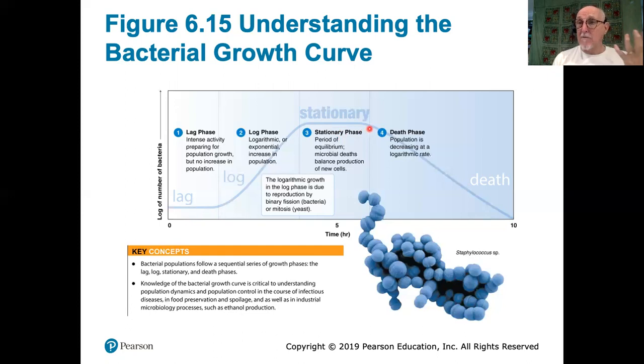It may be toxic because of waste products, but also there's inadequate nutrients. It may just be one nutrient that they all need that they've used up. And as a result, cell death begins to exceed cell reproduction. And we enter a death phase, which is itself logarithmic, but now it's a negative. They begin to die at a logarithmic rate. So the death can be extremely rapid.